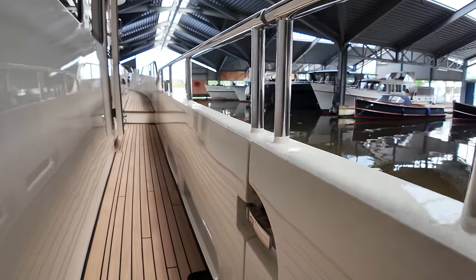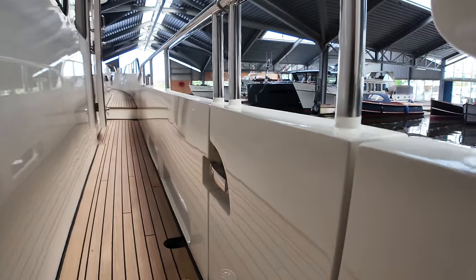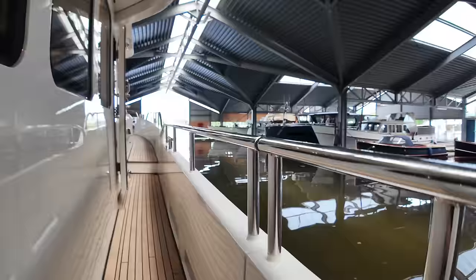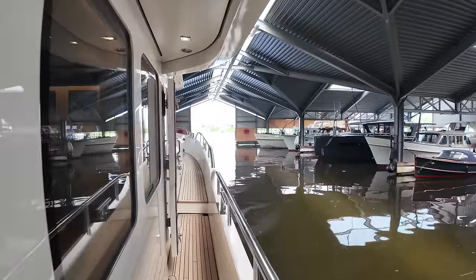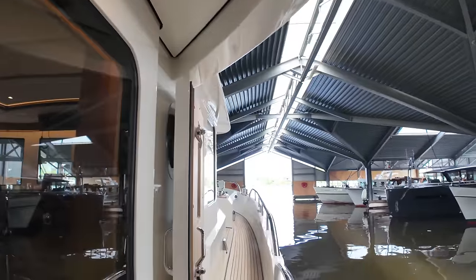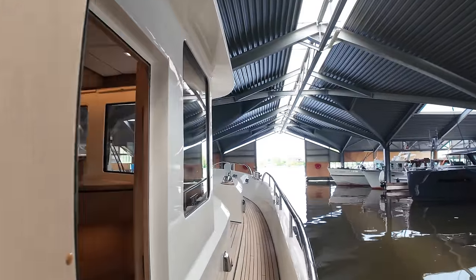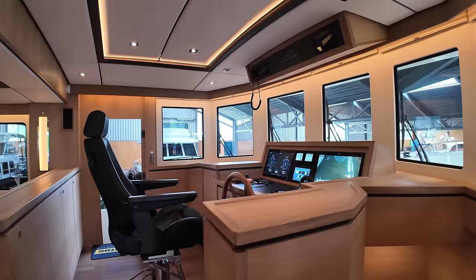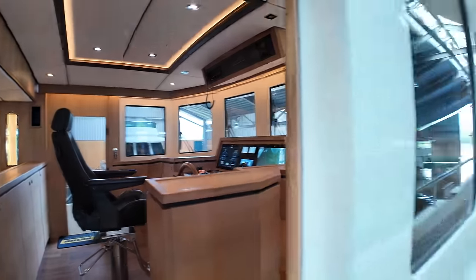And of course, we have another heavy-duty side railing gate over here on the starboard side of the vessel as well. But yeah, I like the fact you've got a bit of an overhang here. The boat hook up there neatly stowed away. Let's continue forward. I'll just give you a sneak peek of the wheelhouse as well. Look at that. We'll check that out in a second.